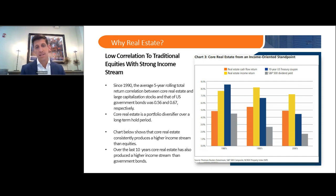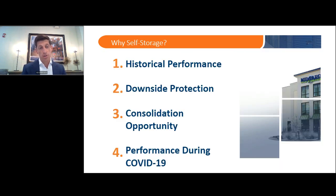And then last thing is, I'm just looking at 10 years. The chart's showing a very nice higher income stream than on the equity side. So if you think about it versus dividends, 10-year Treasury coupon, or the S&P dividend yield, generally real estate has the opportunity to produce a really nice income stream along the way for investors during the hold period.